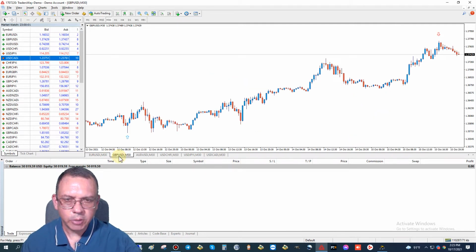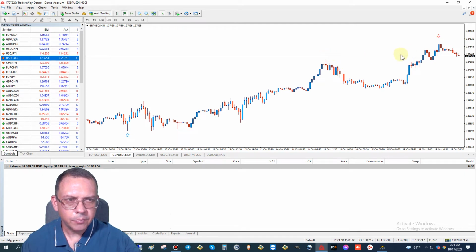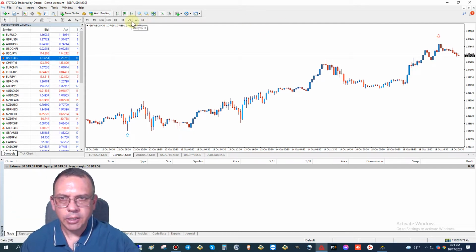Moving on to Great British Pound versus US dollar. We see very similar movement to what we saw previously, but here we see a nice steady uptrend. It had a high point here, which it broke, and it had another high point. So we had resistance and then another resistance, and that's very common in the Forex market. Now we had this high point here.